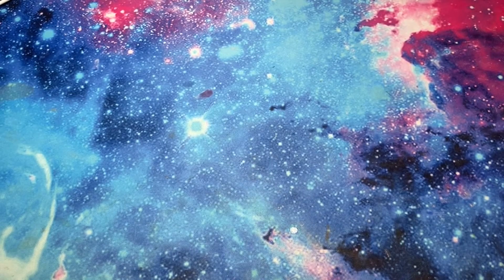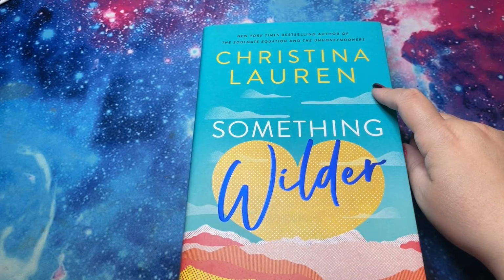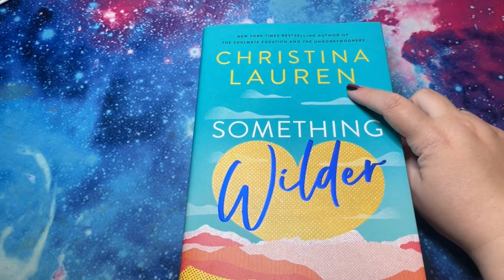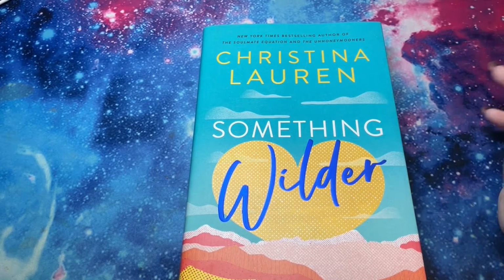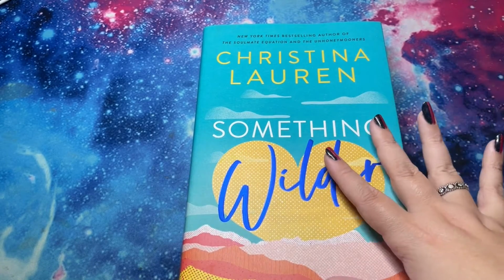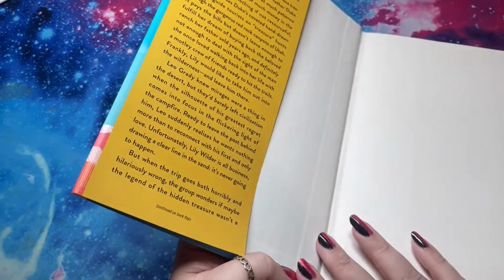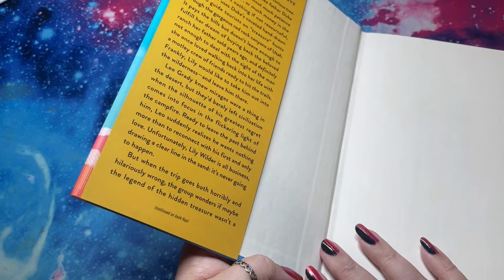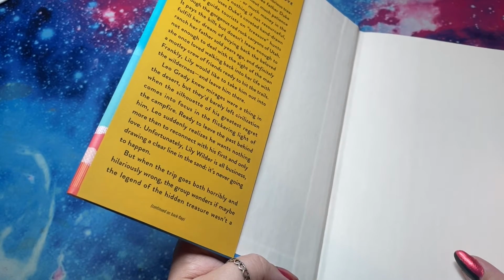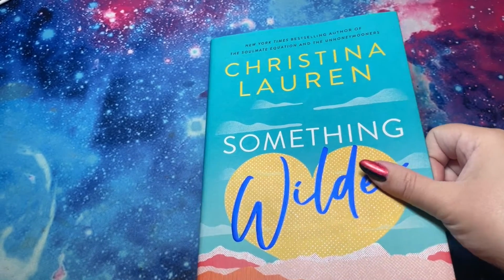Another Barnes & Noble pick is Christina Lauren, Something Wilder. I like Christina Lauren a lot. I've probably read 5 or 6 of their books, and I own a bunch more. They're actually a duo, Christina and Lauren, and this is their most recent, and I think the only one that has come out in hardcover, so it worked out for the sale. I don't really even know what it's about. I think it's about a treasure hunter, and the trip goes horribly wrong. Who knows? But I really love The Honeymooners by them, so excited to get to another Christina Lauren.